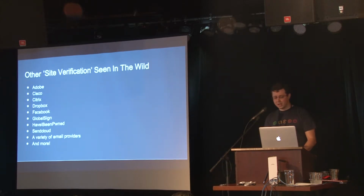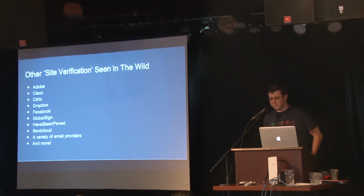And this is a pretty common practice actually. Going through a lot of data, I've seen stuff for Adobe, because Adobe has their online Photoshop product and they use the strategy. Cisco and Citrix, Dropbox has done it for organizations. Facebook does it for some reason, I'm not entirely sure why offhand. Global Sign, whether or not someone signed up for Have I Been Pwned for their organization. SendCloud, almost all the email providers to prove that you own a domain. And the list just goes on and on.